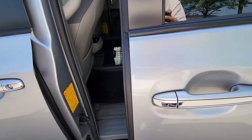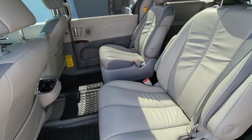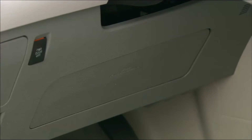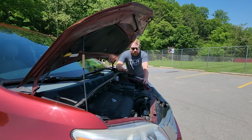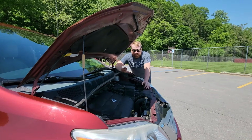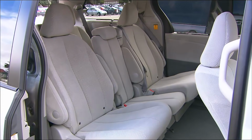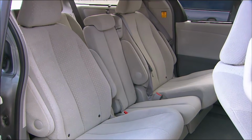Test both sliding doors several times. Run the liftgate. Check rear air conditioning. Inspect coolant condition, water pump history, rear shocks, brake wear, seat tracks, and every belt latch. A family van is a hard-use machine, so the interior tells the truth about the owner.